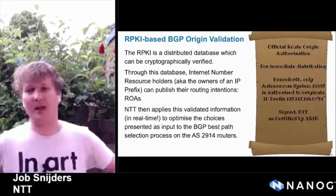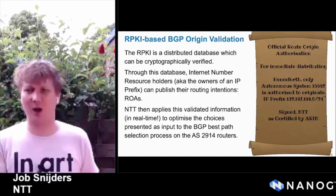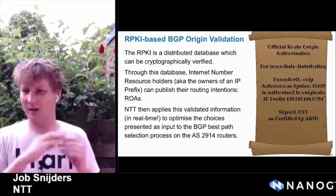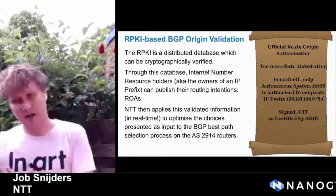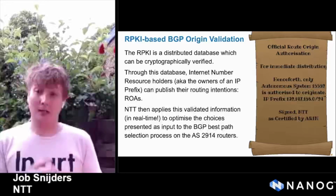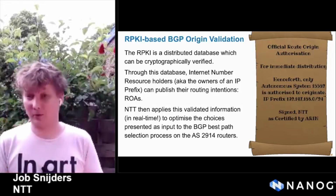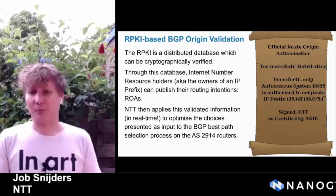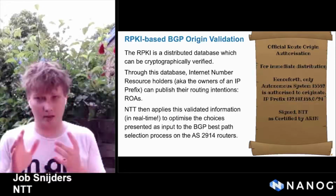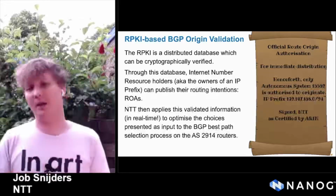What is RPKI? In a nutshell, it is a very official-looking document. Official route origin authorization for immediate distribution. Henceforth, only Job Snijders is authorized to originate IP prefix blah, blah, blah. Signed NTT as certified by ARIN. And this document, we call it RPKI ROAs, is the foundation of how we can do origin validation. And this document is cryptographically verifiable, it's machine readable, and it has slightly different semantics than, for instance, IRR or letters of agency. It is a far more trustworthy source of information. And we can apply this information in near real time in our routing decisions.